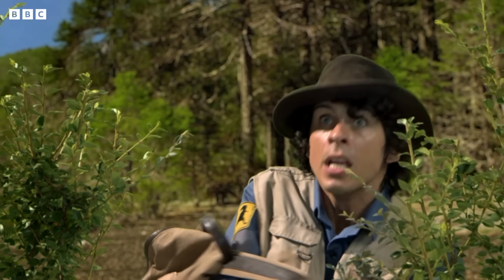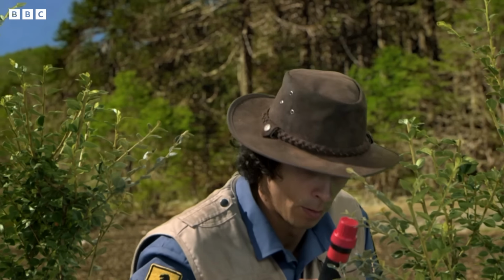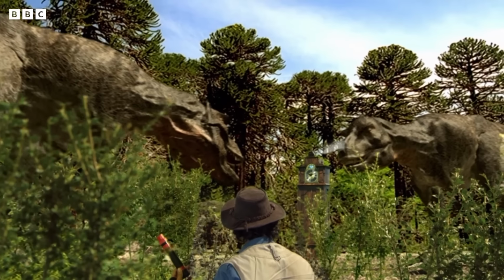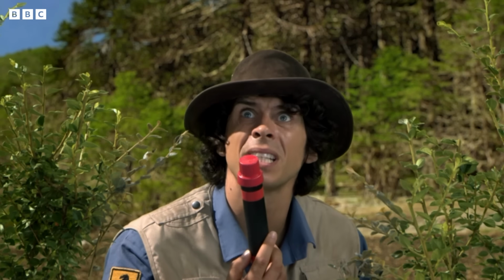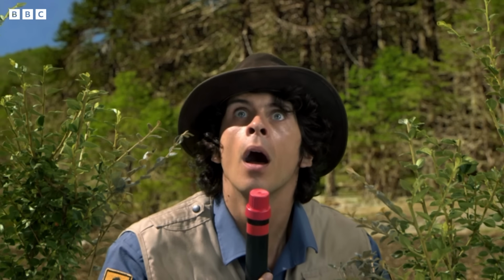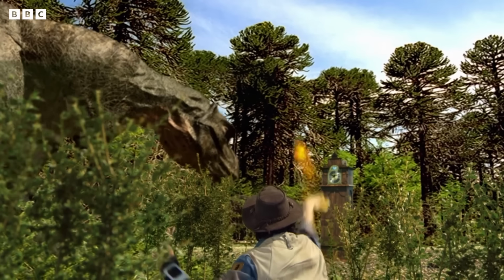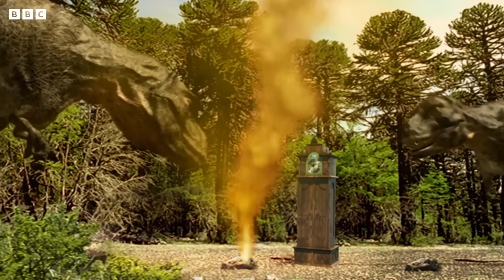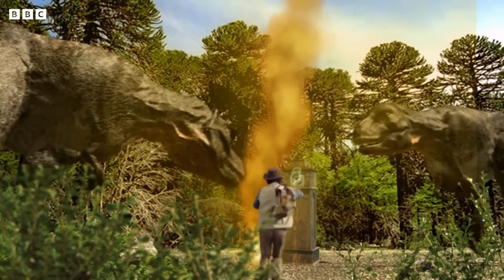Hattie's backpack. Always full of useful things. A rescue flare? How's that gonna help me here? There's not gonna be anybody around here to rescue me for the next 65 million years. Unless... Yes, it's working. They're distracted by the smoke. All right, here I go. Time to head back!